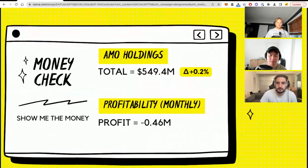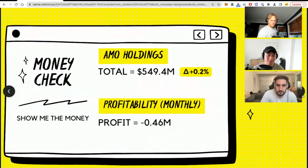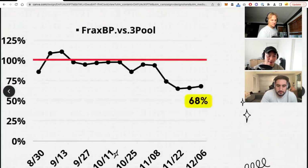And at the profitability, for the month of November, we were down 460K. Okay, so this next part, gents, is obviously my favorite part. And this is the liquidity check.